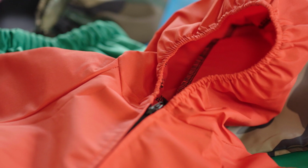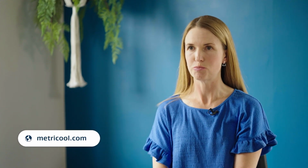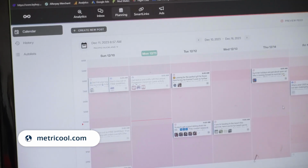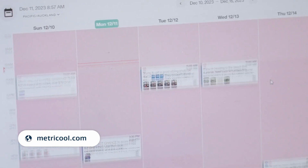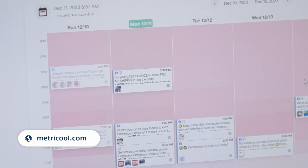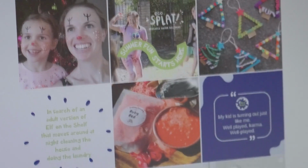I've recently started using Metricool. I use that to plan all my social media posts. It's linked to all my different social media channels. You can also use it for insights to check your engagement and what posts or reels or videos are doing the best. So it's a great way to plan ahead.